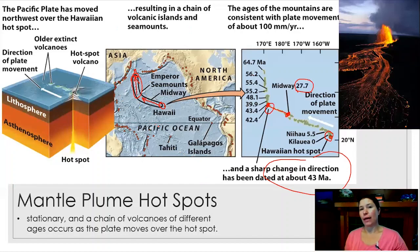that's how we track the timing and the direction of ancient plate motion. That doesn't tell us what's happening today; we could use GPS for that. But if we want to know what the Hawaiian hotspot does, they kind of stay in the same place, by the way. Hotspots are pretty stationary. They don't really move. The plate is what moves over them. Okay, so this gives us the historic motion of the Pacific plate from about 80 million years ago to today. And that's pretty cool.